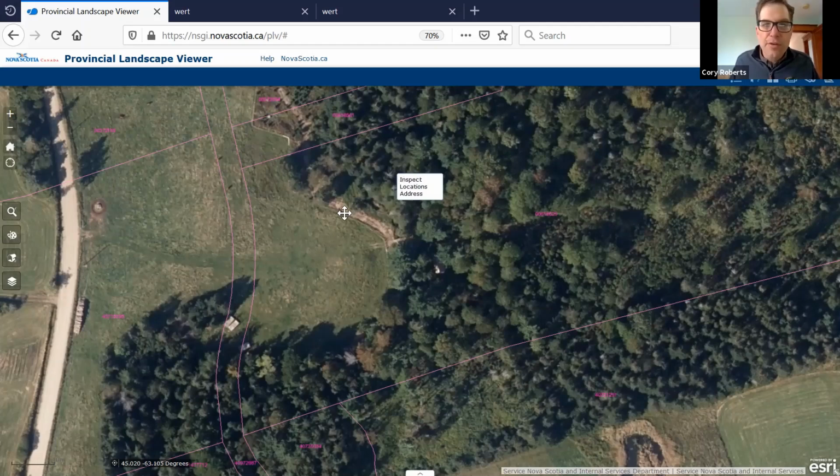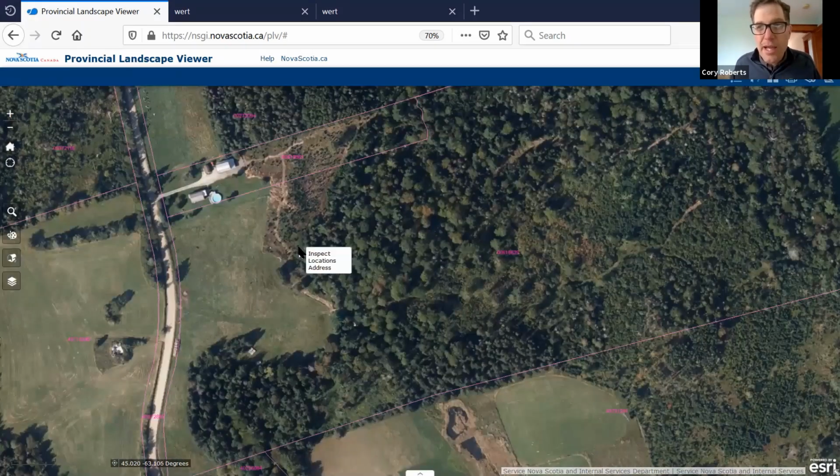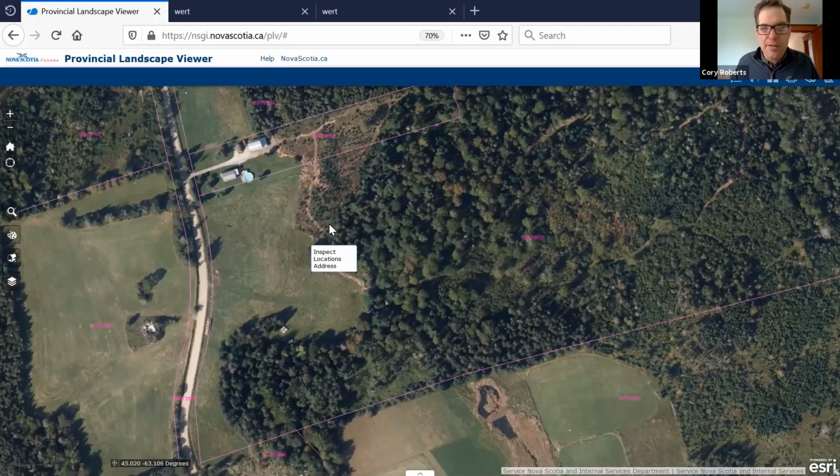We also want to know whether or not there's any water courses on the property. We want to know if there's any wetlands on the property. We think that there might be a well on the property, so we want to add a label to that and identify that. So let's go ahead and do that. So we'll start by seeing if there are wetlands on the property.